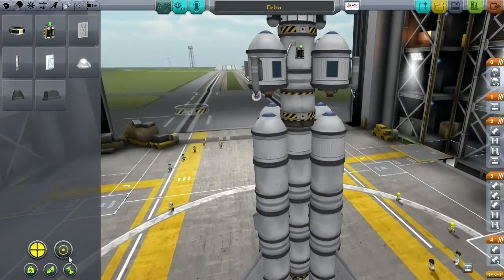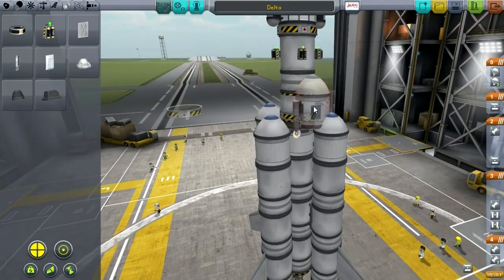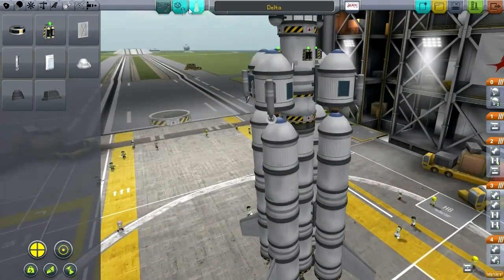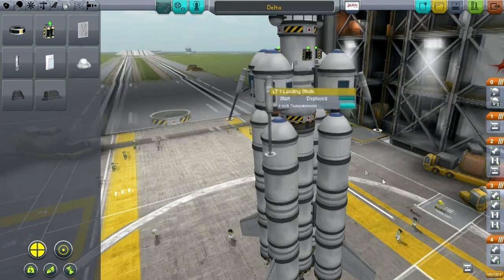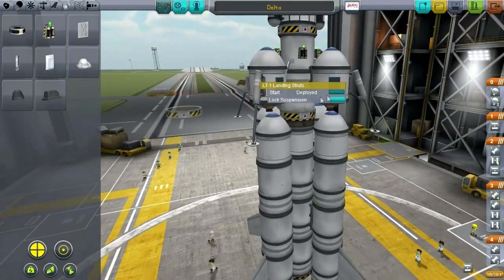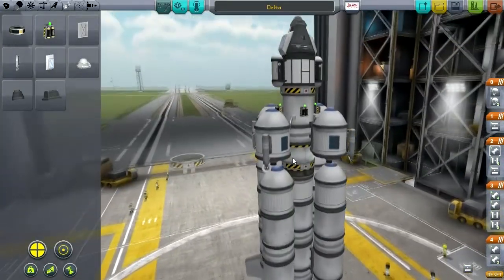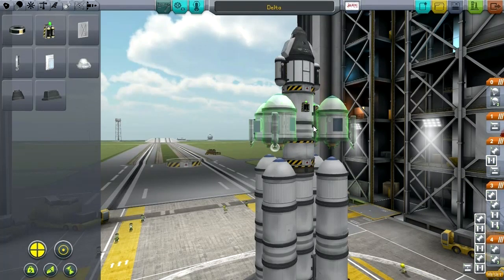that. Oh, this will be too big. The landing struts won't reach the ground. Oh, that's something else we can do in this version, isn't it? Start retracted, start extended. Oh, there, look. We can see how long the landing struts are. That's good stuff. Okay, so that's an important feature now. But that also means that these aren't long enough.